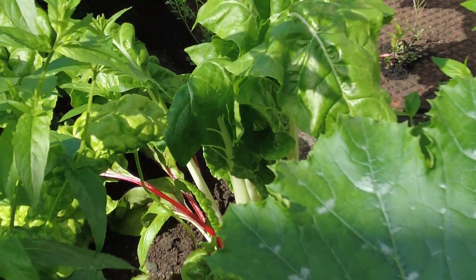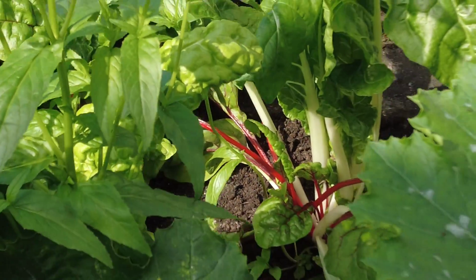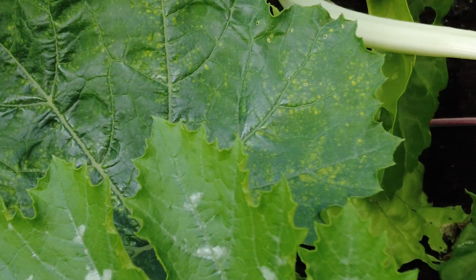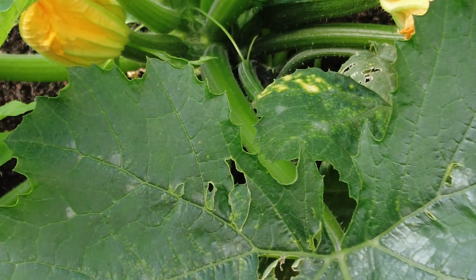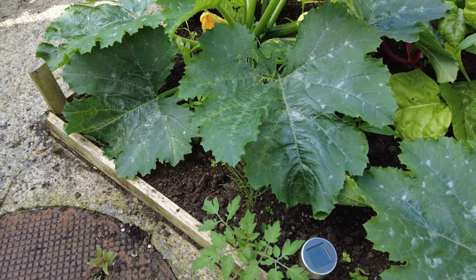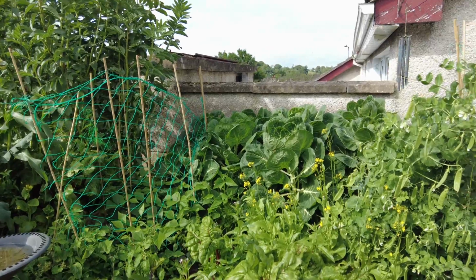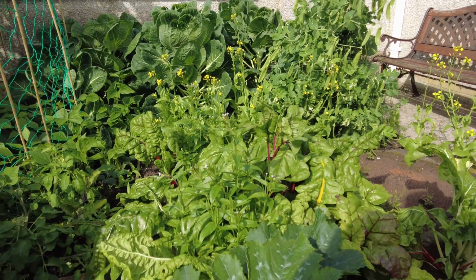And since we've had a little bit of sunshine, the zucchinis are coming along. And for whatever reason, looks like a tomato plant has just decided to appear in the middle of nowhere, look. Right there. Anyhow. And the other zucchini plant is here.